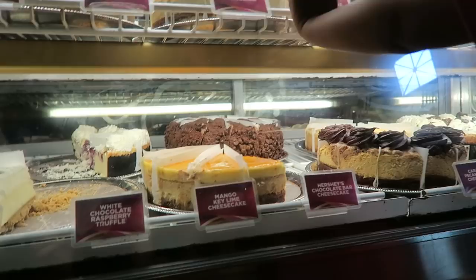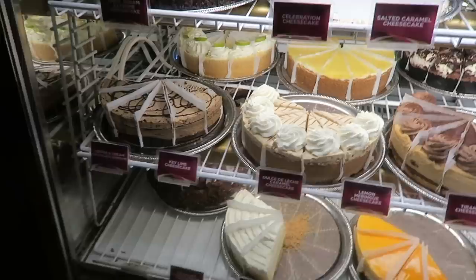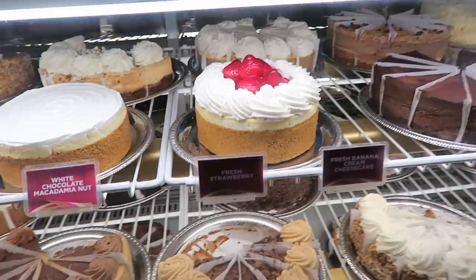That looks so good. That's mango key lime. Look at that one. Chocolate tuxedo cream cheesecake. It looks so good. Wow, that looks good. It's tiramisu. Oh, that looks good. That looks so good.